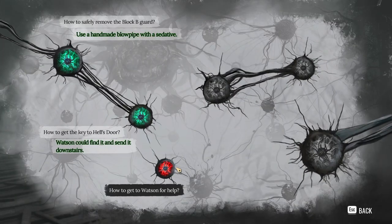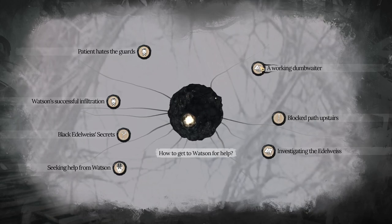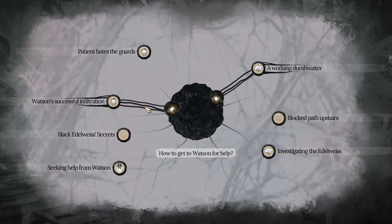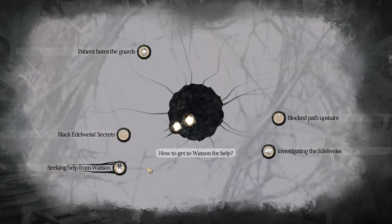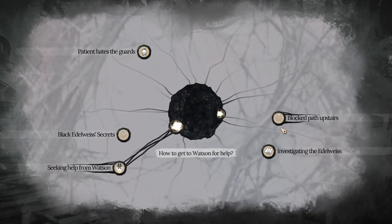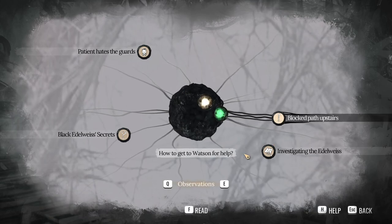Okay. How do I get to Watson for help? Okay, well, we have the working dumbwaiter. And a successful infiltration. Is that... No. Okay. Seeking help from Watson. Block path upstairs. Okay, block path upstairs.